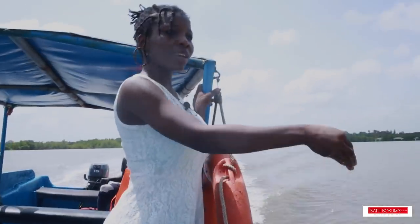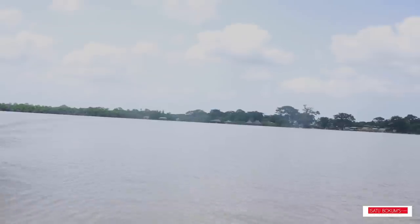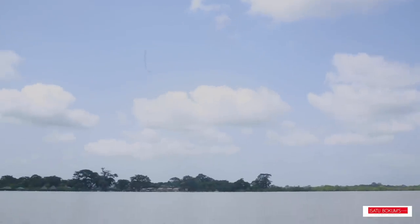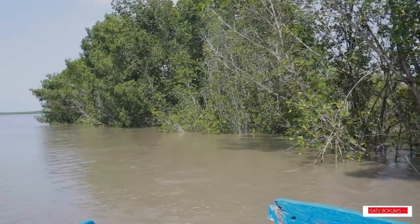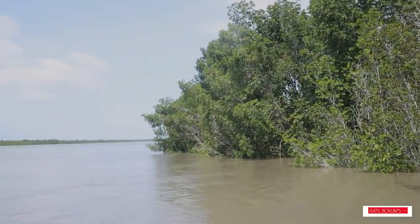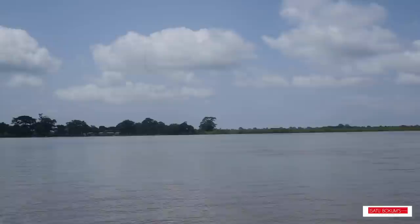A whole lot of water. Wow. See the lodge over there? So beautiful. And that's the mangroves, guys. Wow. See the view from over there? This is so beautiful. And that's the lodge right over there.